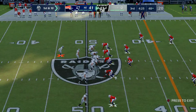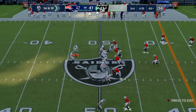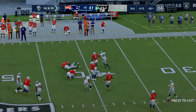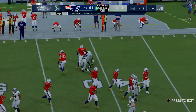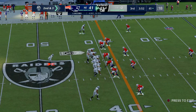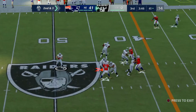So into Pat's territory now. Here's 1st and 10 at the 48-yard line. From the gun, Carr, throw left side, complete. That's Jacobs. Call it a pickup of 7, and that'll make it a 2nd down. A 7-yard pickup brings up 2nd and 3 at the Patriots' 40.